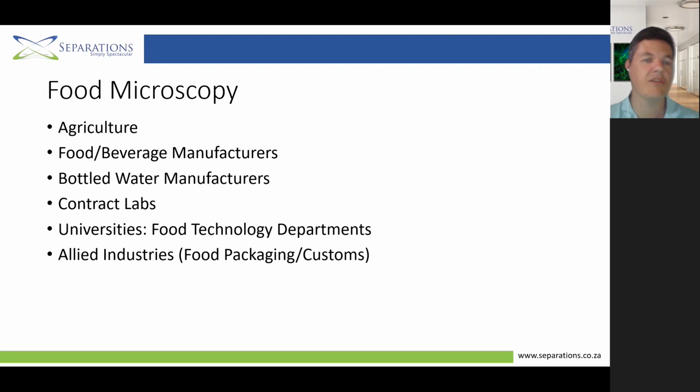In the food and the beverage manufacturing side, there's something to note here. Some of the traditional ones that we wouldn't normally think that you find microscopes. Guys that do syrups or alternatively sugars.